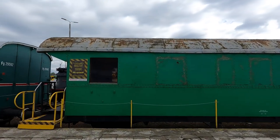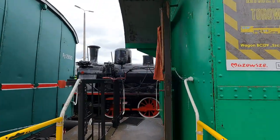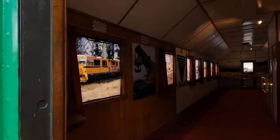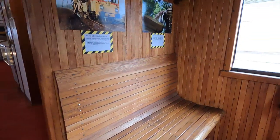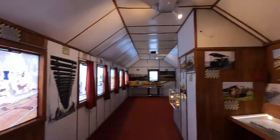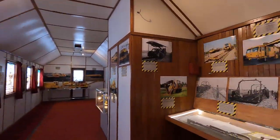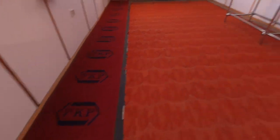Is there another one we can go into? Yeah, we can go in here too. How about this? Look at this. These are the seats. Look at this for your luggage. This is amazing. This is absolutely amazing. I love this. This is so cool. Is this the same carpet? You can see the PKP.